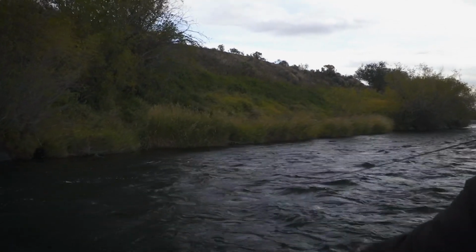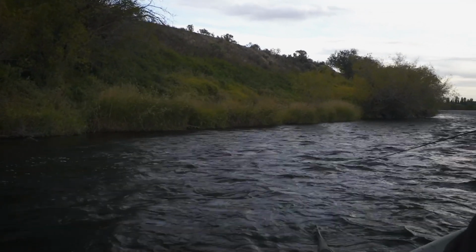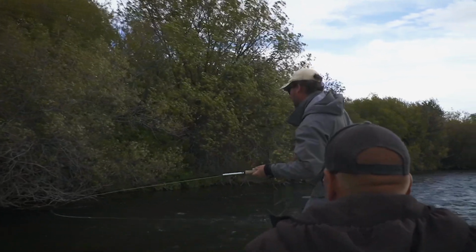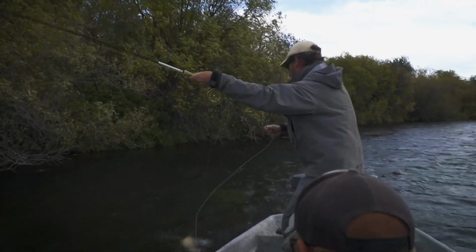Because she came out from underneath that tree, didn't she? Yep, she sure did. Good one, came out of that little hole in there. Nice.